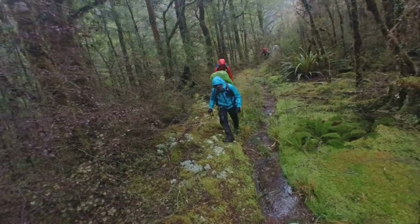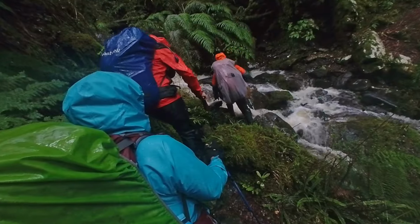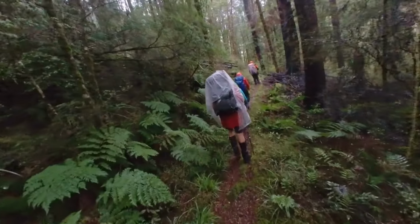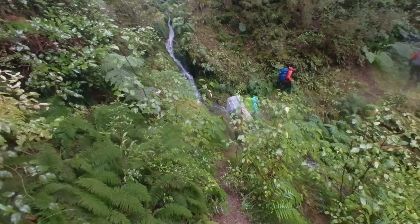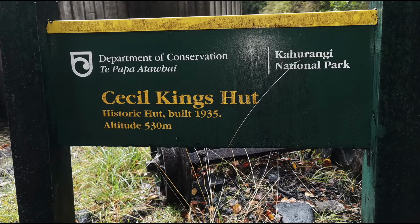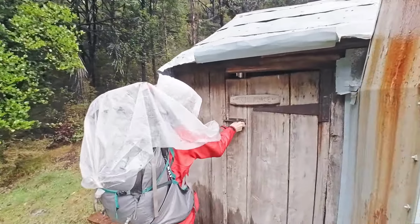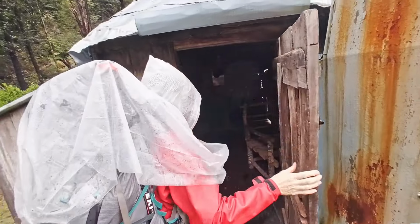The track from Stone Hut is classified as a track rather than a route up to that point. There was a noticeable improvement in the track conditions, permitting much faster travel. Cecil King built a slab hut in 1935 and from the 1960s spent every summer fossicking for gold until 1981. Doc restored the hut in 1991.